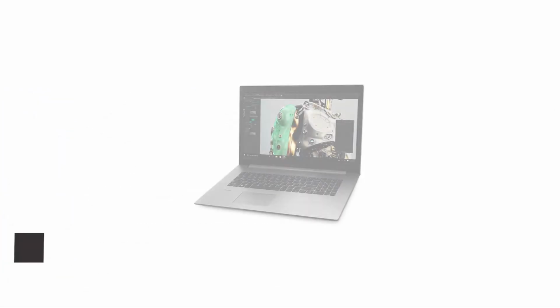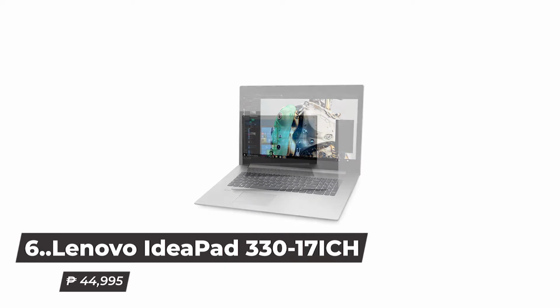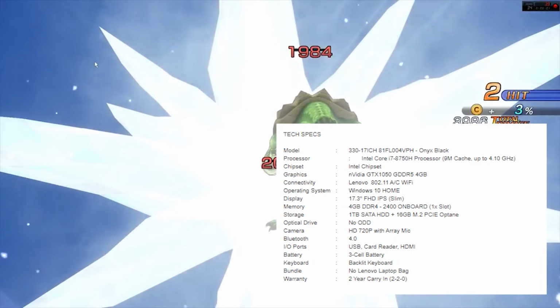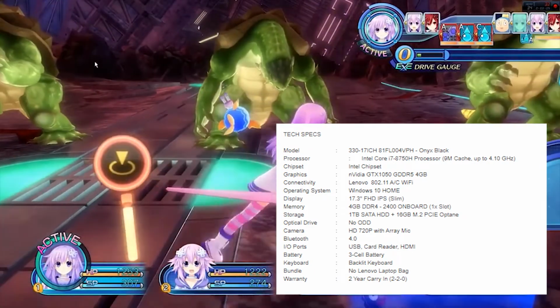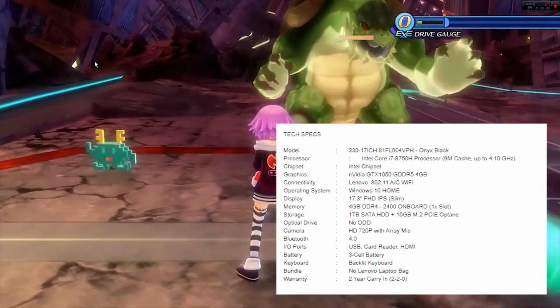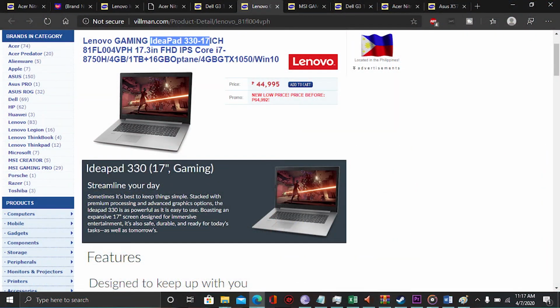On to the next one, we have the Lenovo Ideapad 330. So this one is using a Core i7-8750H with 4GB of RAM. What's really great about this, it has a 1TB drive packed with 16GB Intel Optane memory. This is really a great laptop though, even for its 17-inch, you have a 4GB GTX 1050 that will boost the performance when it comes to video editing and content creation work. But for gaming, no problem for the price of 44,995.